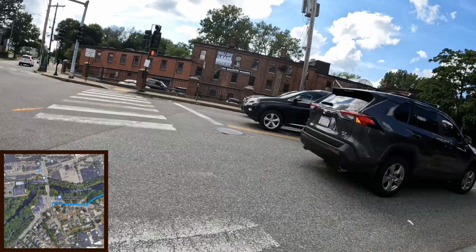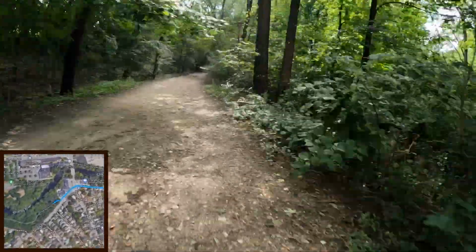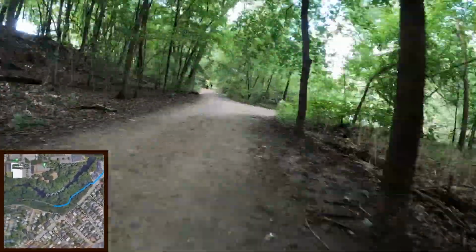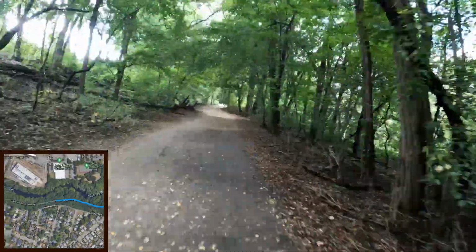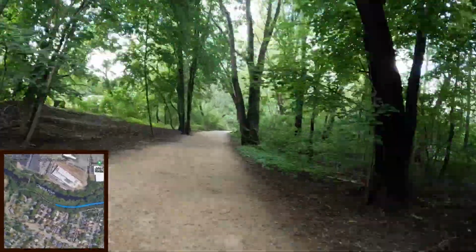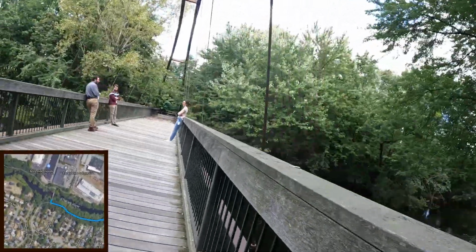And so you can see there we went through kind of downtown Watertown, and now we are back into the woods. This is really a lot of fun, and again, a part where I was glad to have a fat tire bike. And more boardwalk, and then a bridge. With a business meeting.